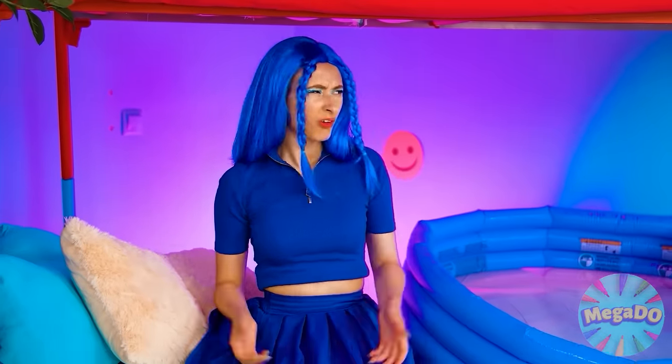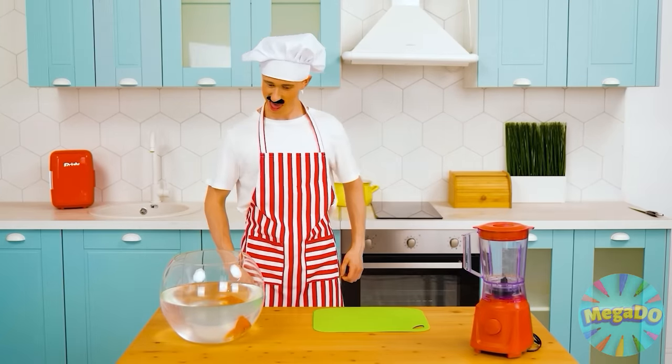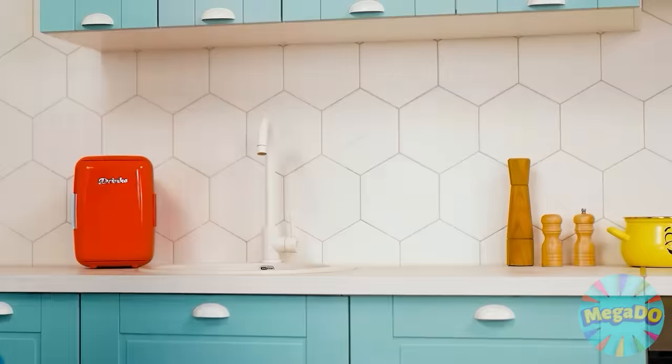I'm getting bored. I want to add something to my bunk too. Alright, fish. You're gonna become a delicious steak soon. Don't worry, little guy. I'll save you from that crazy man.